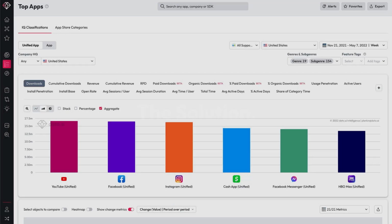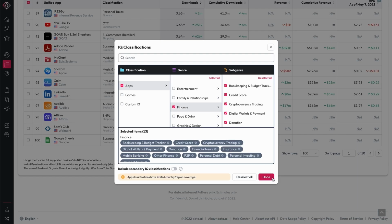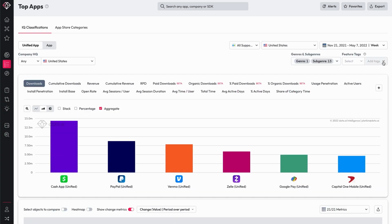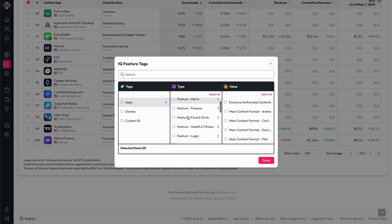Start with top apps and select the United States and the finance vertical to quickly build an initial prospect list. Next, filter these companies by app features such as login to refine your list.